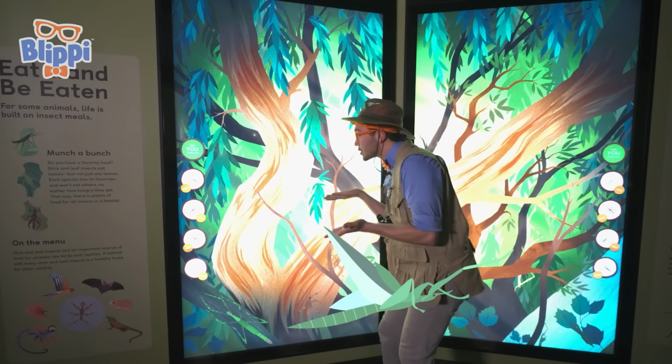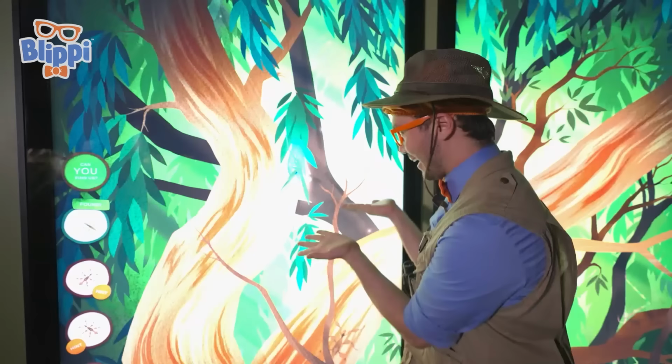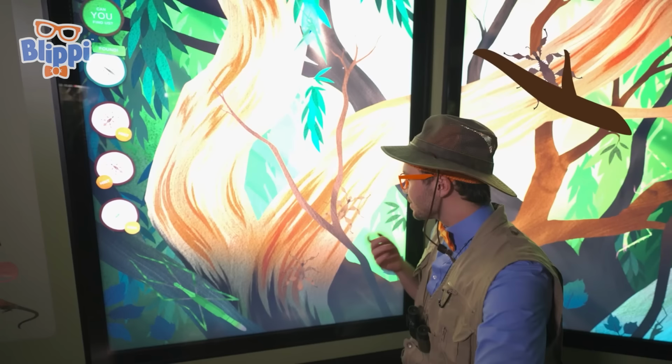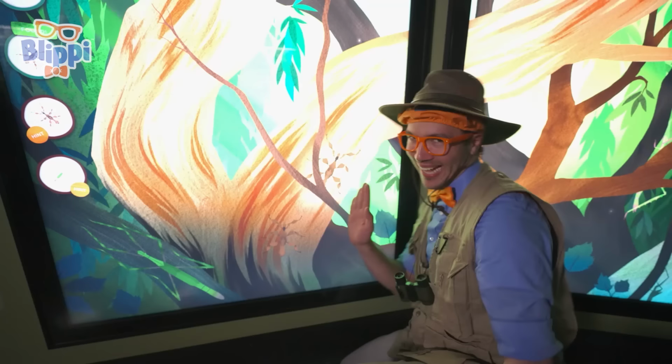Do you see any insects? Look over here. Do you see one hiding in the leaves? Yeah, look, he's right there. Whoa, check it out. He lit up all bright and colorful. We have three more to find. Next, let's find this insect. This one's a different color, so keep your eyes out. Maybe it's hiding on a branch. Do you see an insect on the branch? Yeah, look. Hello. He's hiding right here on the bark. He's doing a dance. Okay, we need to find the third insect.